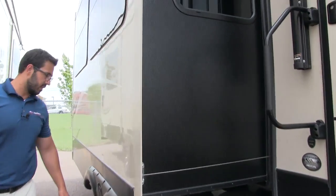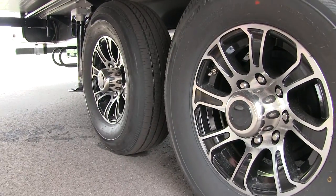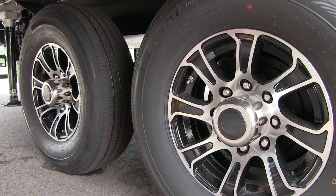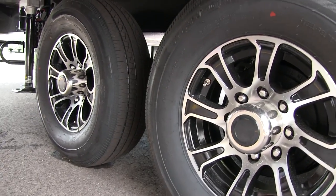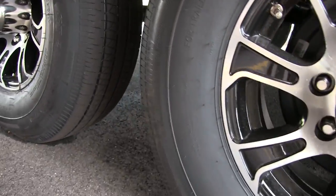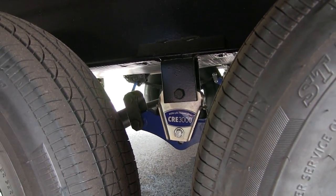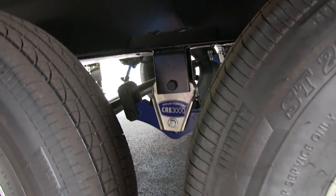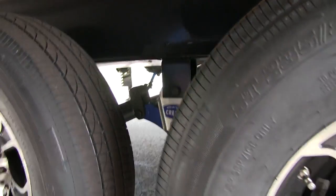If you take a look at the wheels here underneath, you will see they are aluminum alloy wheels. Not only do those look really nice, but they also won't rust and help prevent corrosion. Right in the center, you see that little blue guy there. It's a CRE 3000 system by Morryde. That's your suspension, which allows for 3 inches of travel. That really helps take a lot of the bumps out of the road while you're towing.